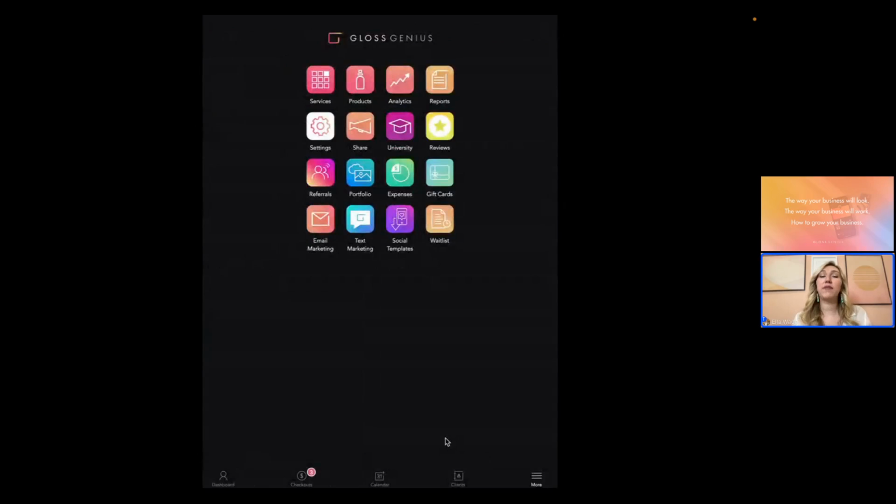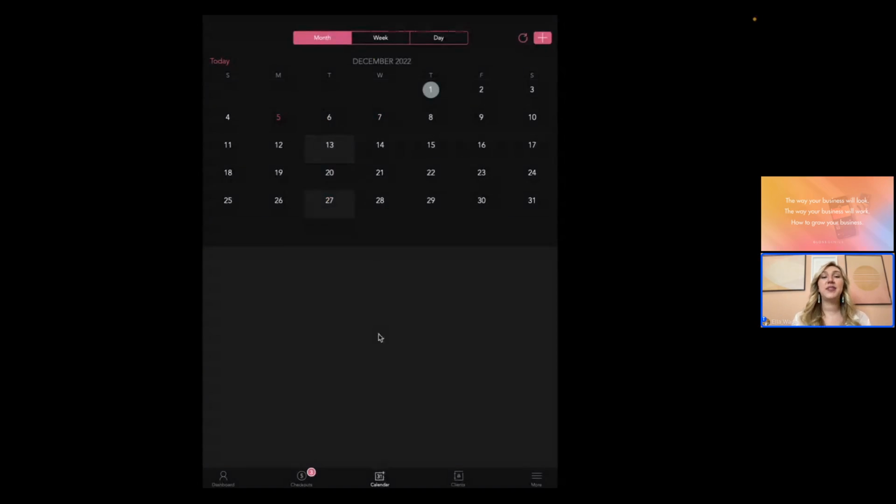Okay, so I've just backed up twice. We're now on our settings menu once more, and this time we're going to head down under the center and tap on calendar. This is your GlossGenius appointment calendar, which by default will start on the month view. Any day that you have an appointment will show up with a pink dot.